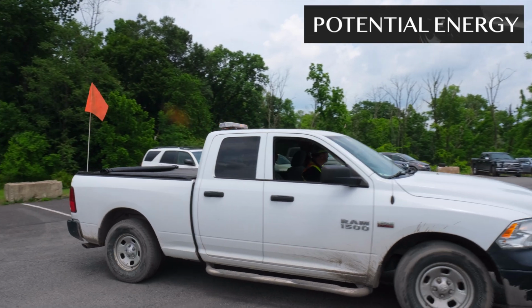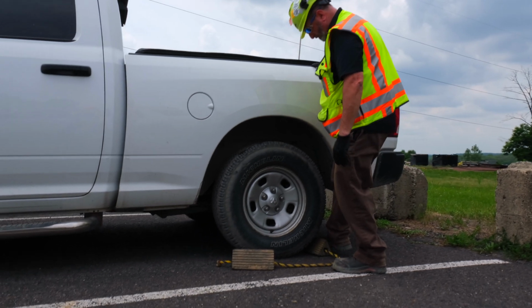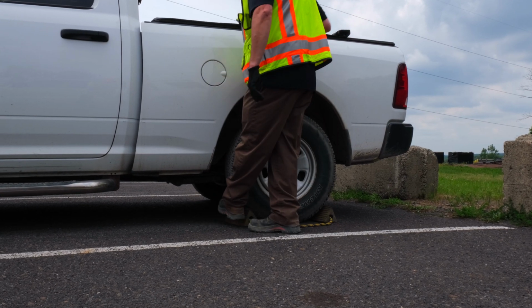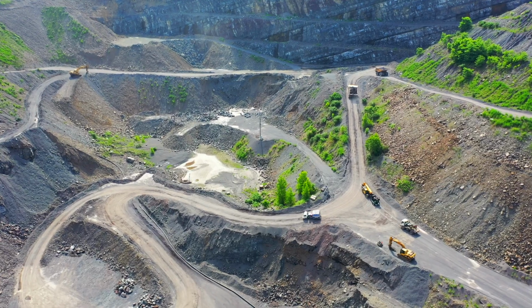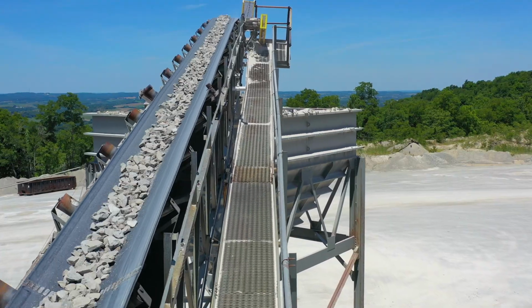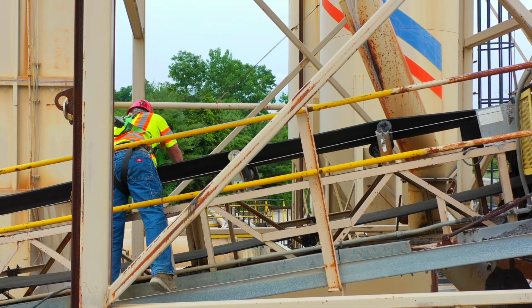Potential energy. Potential energy is something with the potential to move, shift, or rotate like the energy stored in a vehicle or machine when it's not in motion. When this energy is released, it can be dangerous. For example, be aware of potential energy when conducting maintenance on conveyor belts or working with equipment that is in an unstable position.